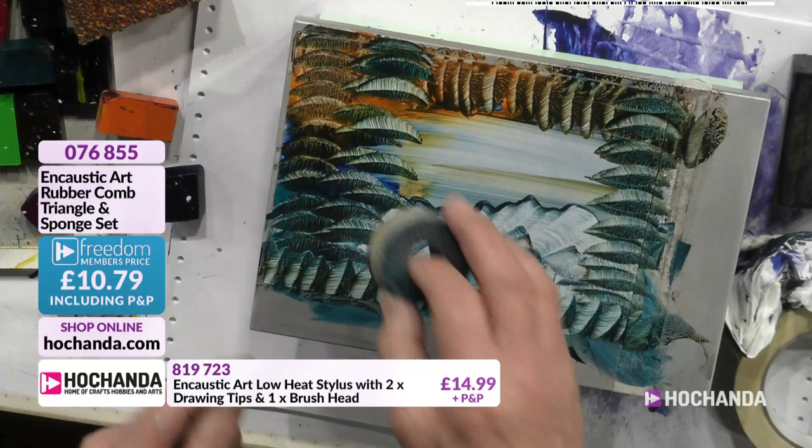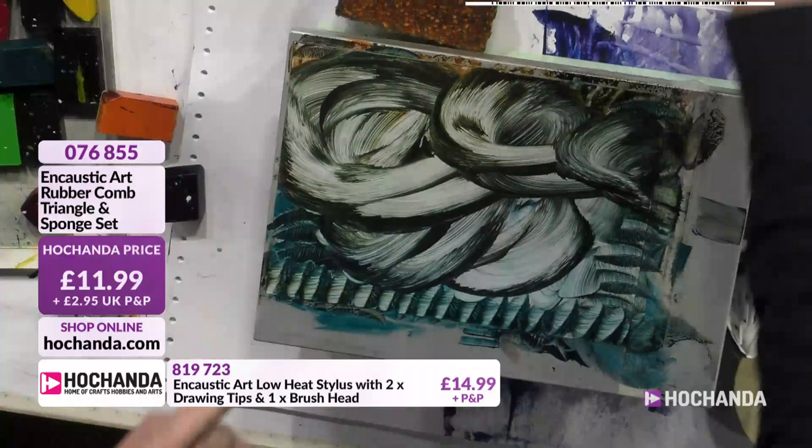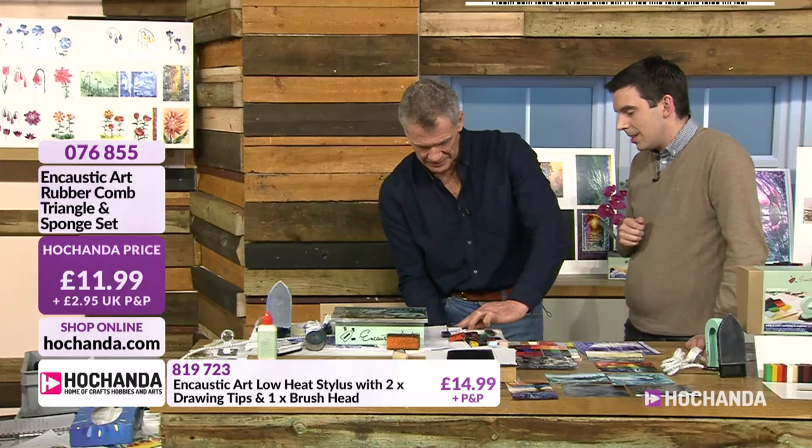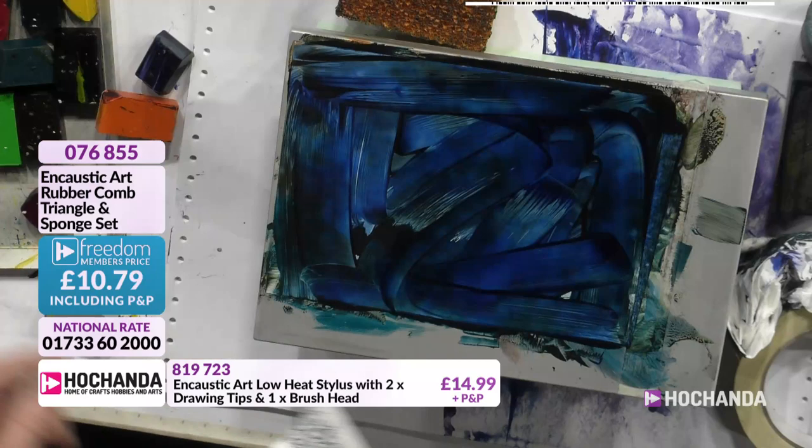Let's get rid of all of that now. We've got like 2.5 minutes left, so I better finish it into something. This piece of card, I'm just going to tear it right on the edge of the board here. And then I'm just going to put some wax on here, look. You can turn this into an image. And then I'm going to put a bit of sky in there.